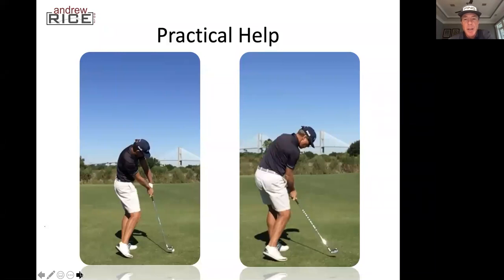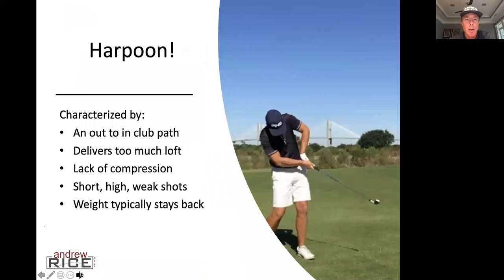Okay, and there's the feel. You can see how in the left picture, the toe is down on the club head. In the right picture, the toe is certainly more up. The hands are way lower. There's more rotation. That pelvis is further away from the golf ball. That's what we're looking for there.